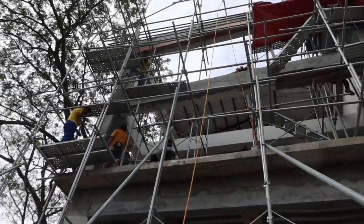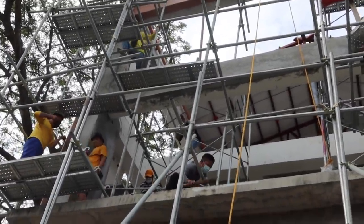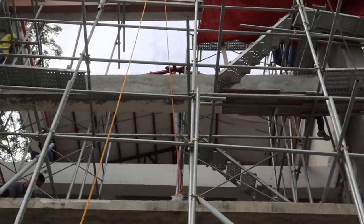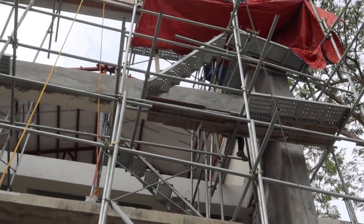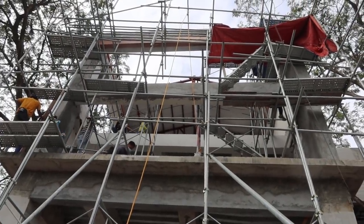This is the ant room, guys. They are totally up there. And I guess they're not afraid of heights. They're used to the height. But man, that makes me nervous. See that? All that scaffolding. Guys, I can't wait for this ant room to be done.